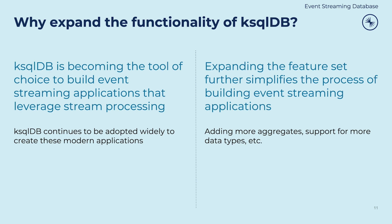You can go to ksqldb.io and check that out. You can use it against any Kafka cluster you want. But if you're a Confluent Platform user, obviously you want to use the version that comes bundled with the platform and that is integrated with the platform. And as of 5.5, ksqlDB gets an upgrade to version 0.7.